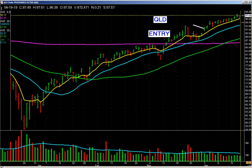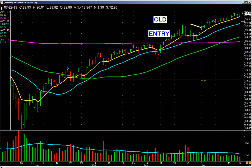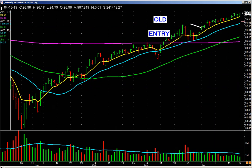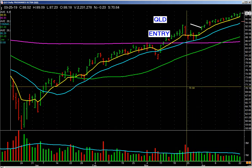Gaps up, drops, and closes basically unchanged, less volume. It's all right, no problems. Starts to pick up here, but not really on heavy volume. Nothing there special. Don't add to it, but it looks okay.